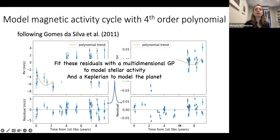And then it's out of these residuals that we need to model the stellar activity, as well as adding a Keplerian model for the planet. And I chose to model the stellar activity using a multi-dimensional GP. That means that I'm fitting the stellar activity model to both the radial velocities and the activity indicators. That's because even once this polynomial trend was removed, there's still a high correlation between the activity indicators and the radial velocities.